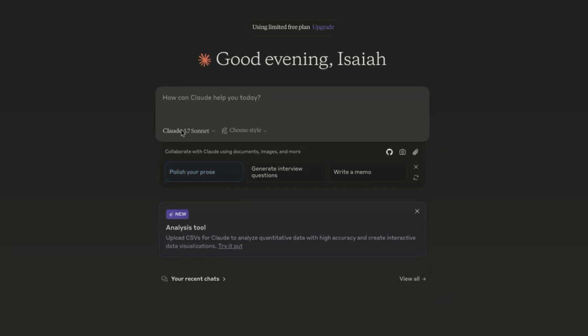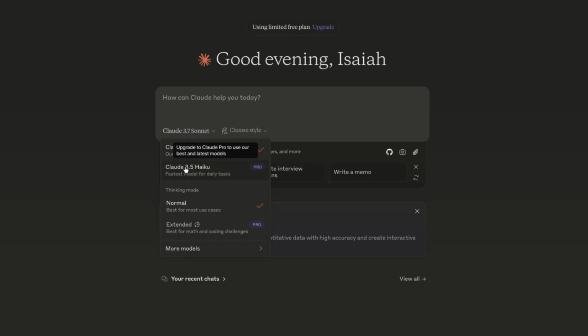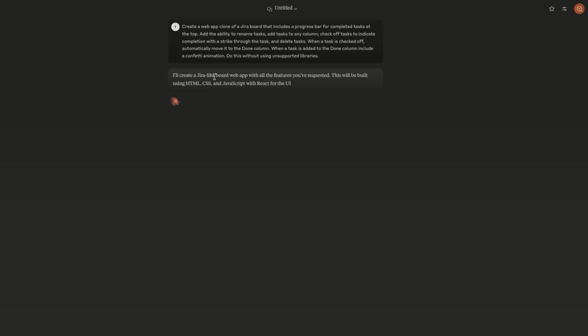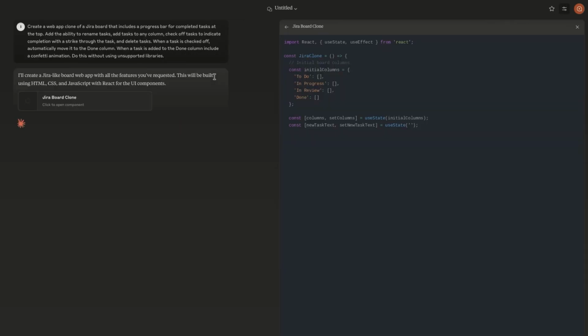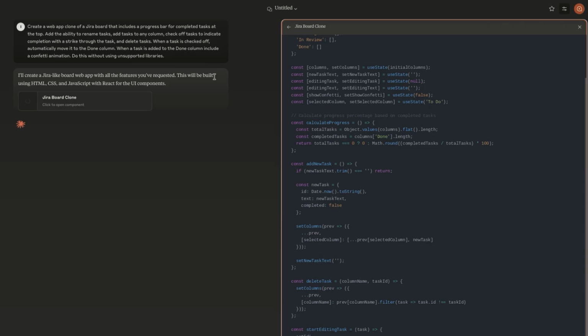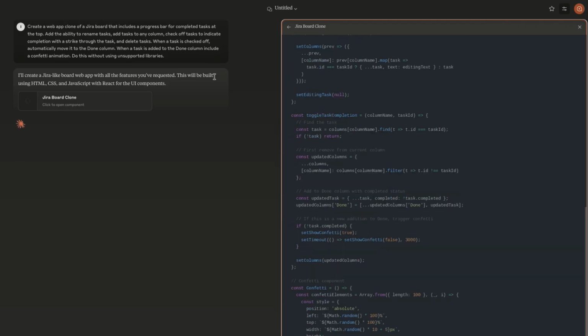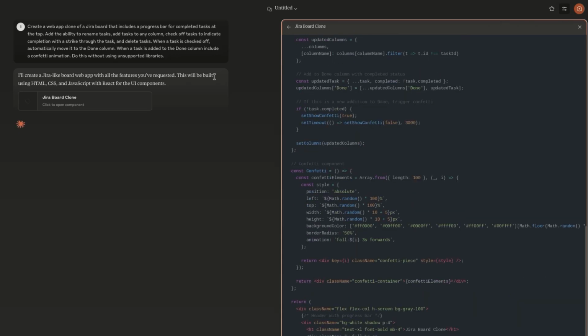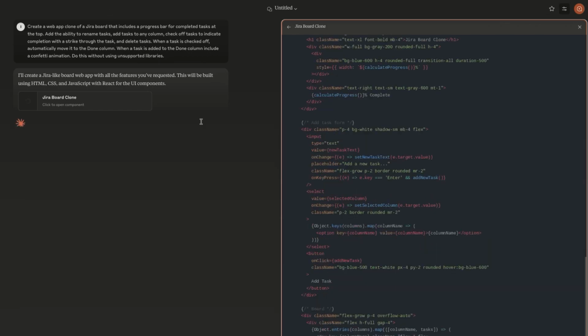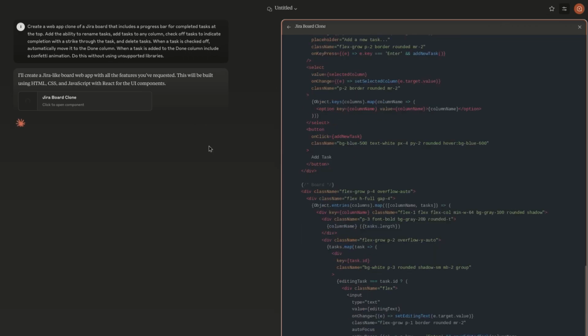In the Claude interface, in the prompt section, at the bottom there's a drop-down where you can select the different models and choose which thinking mode you want, normal or extended. We're going to prompt Claude to create a clone of a Jira board, add the ability to rename tasks, add tasks to any column, check off tasks to indicate completion with a strike through of the task, delete the task, and when a task is checked off, automatically move it to the done column. When a task is added to the done column, include a confetti animation.